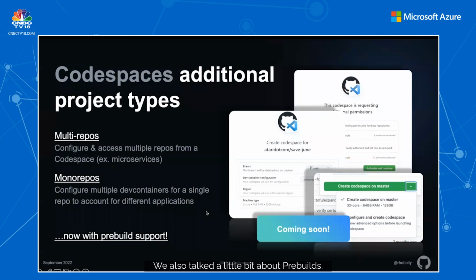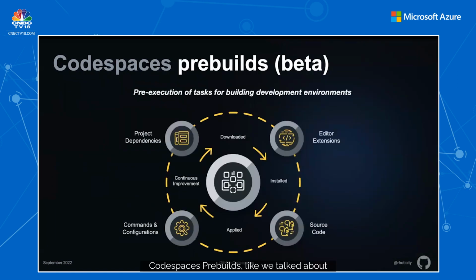We also talked a little bit about pre-builds and other project types. So being able to better handle things like multi-repo context where you have multiple repos. We saw that right now Codespaces is a little bit centered on just a single repo, but if you have something like microservices where you might need to pull from multiple repos to do a project build, we're building out better support for that as well as for mono repos. Definitely pre-build support helps with that and being able to target what exactly you need out of the mono repo. Codespaces pre-builds, like we talked about, is currently in beta, and this allows you to create those pre-built kind of backings for your Codespaces so that they build faster and launch faster when folks need to access them.